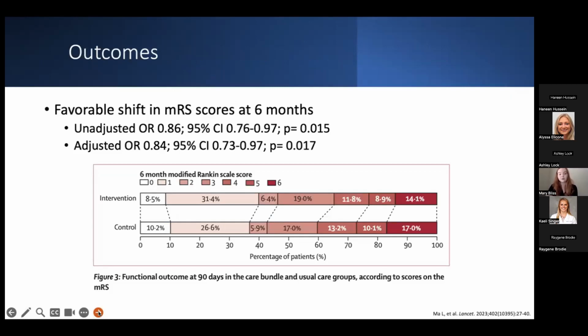So that was an ordinal endpoint. And they actually did note a shift for the care bundle versus the usual care group. And this held for both the unadjusted and adjusted odds ratio. So the adjusted odds ratio was for things like country or other patient variables.